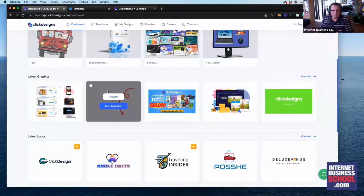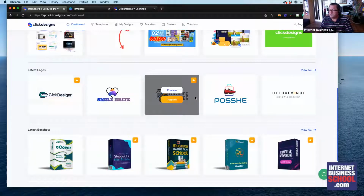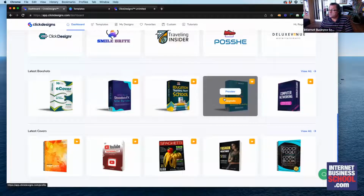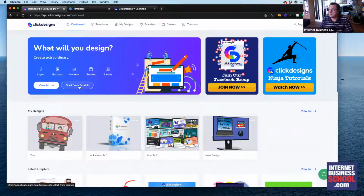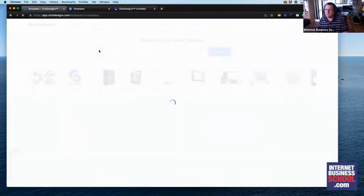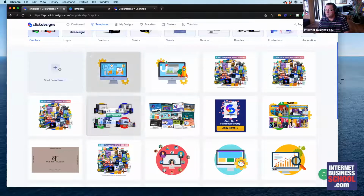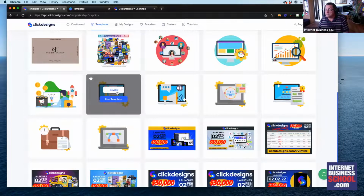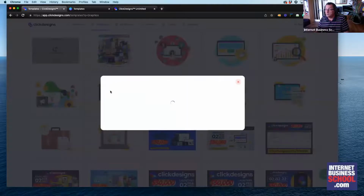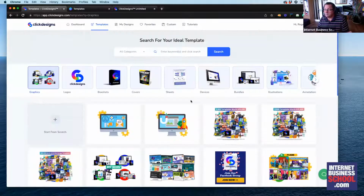I think they're adding something like 1,000 a month as they build up their portfolio, getting ready to release. They add more logos, box shots, covers in here. Okay, so if we go to the template side, you can see a little bit more of what's available. These are templates for graphics that you can use as a starting point and then build on. That might be something simple you want to put into the background of a website page.